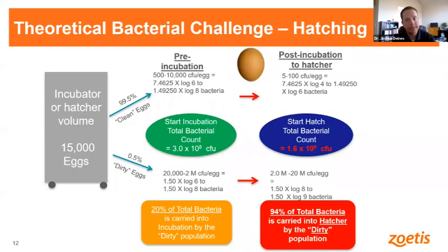And fast forward 18 days to transfer, we see our post-incubation bacteria count. Now these clean eggs, if there's no organic material present, we're incubating right, the setters we keep pretty clean, that should actually decrease in count. Those eggs should decrease in their bacteria load over time. Now if we look at the dirty eggs, it's just the opposite. There is organic material present, and their bacteria is actually going to increase. So even though the clean eggs, which was the majority, decreased in bacteria count, our overall load in that incubator increased to 1.6 × 10⁹ CFUs.